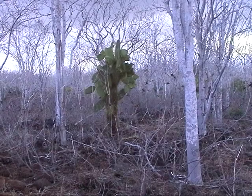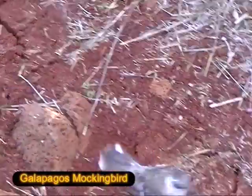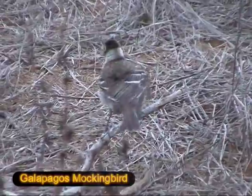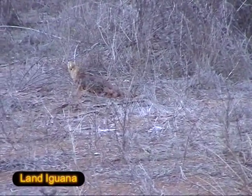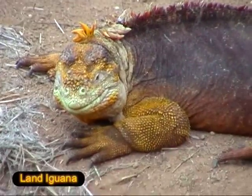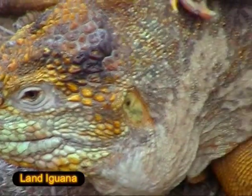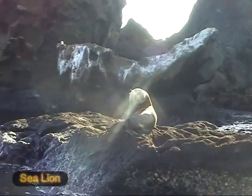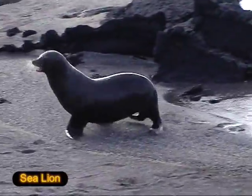A cactus and incense trees. Guess which one this is, right?